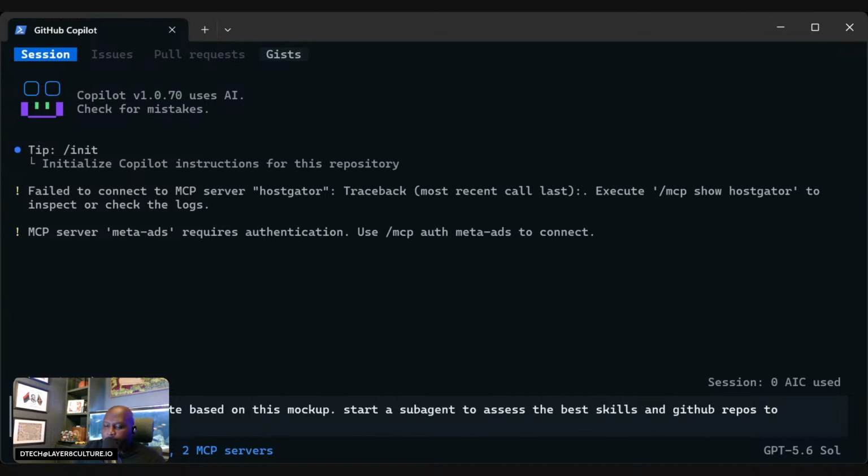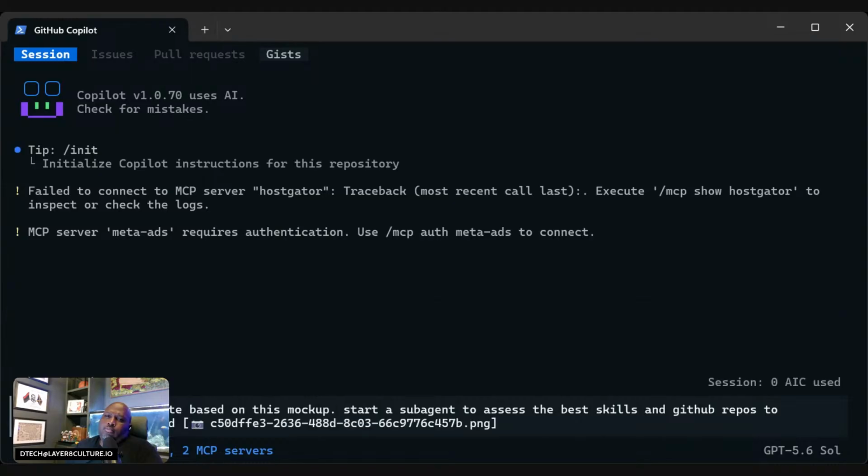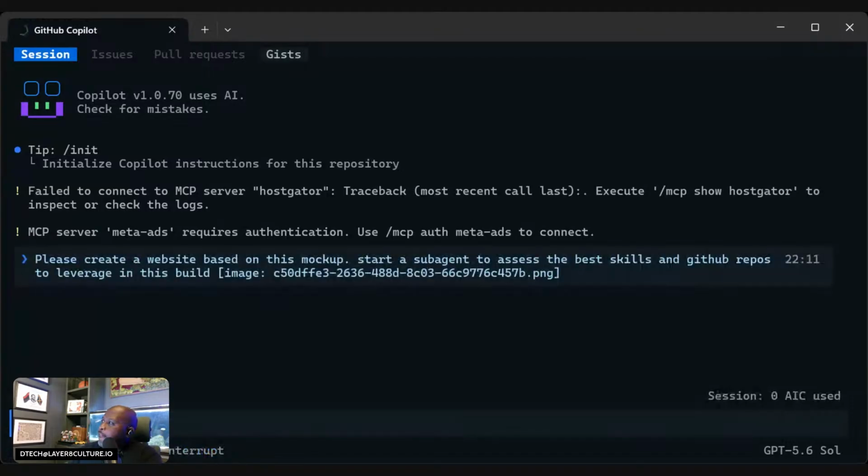Oh my gosh, typing's off. Actually, we're gonna talk about something while this loads, but here it is. Page. Go into plan mode.